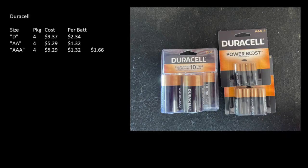All right, let's take a quick moment and discuss how I came up with the math and what I did here. So I went and bought D, AA, and AAA batteries. I did the math of the number of batteries per package and the cost per package, and came up with a per battery cost of each battery in the package. And then I averaged the 3 sizes together just to come up with a number, which was $1.66 average cost per battery for Duracell, which was the most expensive in the grouping.